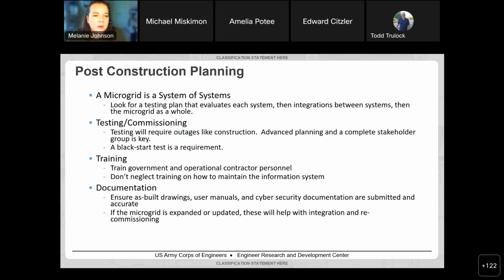So after the microgrid is built, it has a few special considerations. One is that it's a system of systems. And so its ongoing testing plan and maintenance has to consider that each of those systems needs to be tested and maintained individually, as well as the integrations between them. That's one of the key things we look for in the testing and commissioning plan: that they're going to test each subsystem and then each integration, and then slowly build up to a whole system test.